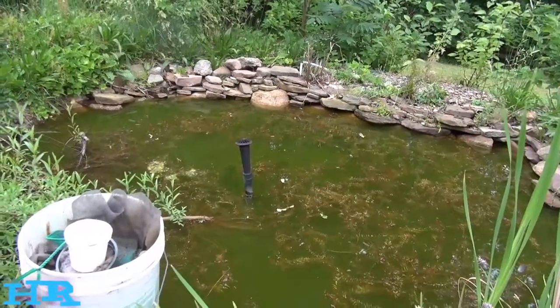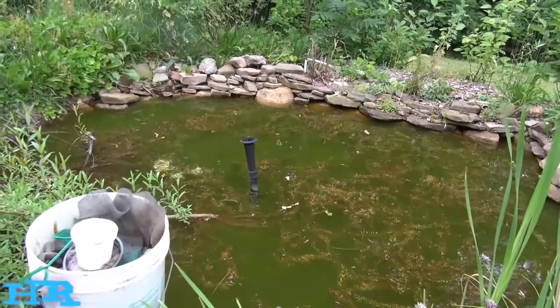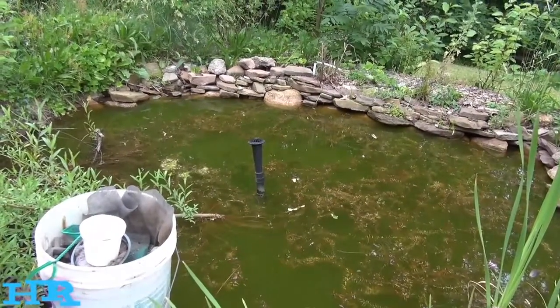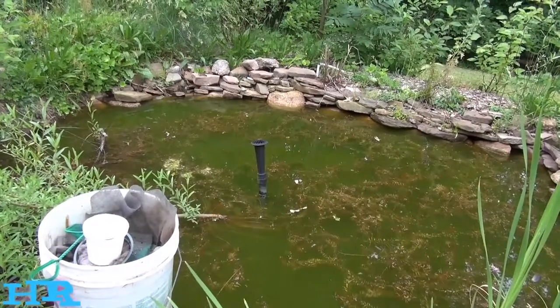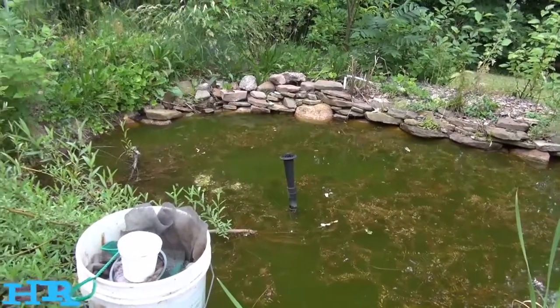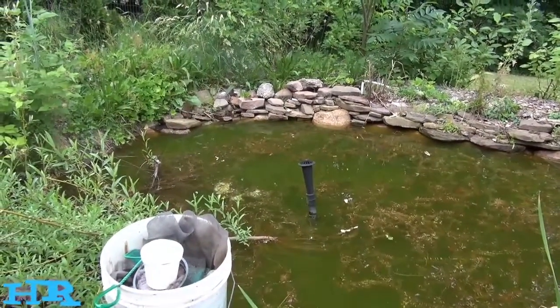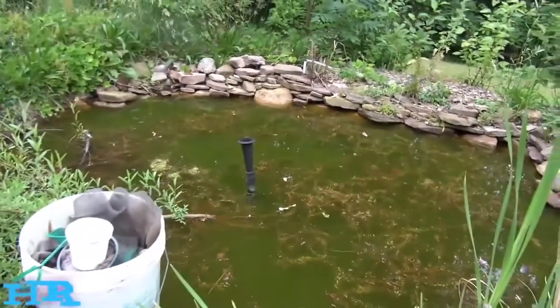And I don't know if I said this in my last video, but pollywogs are basically toad tadpoles. They're not frog tadpoles, they're toads. And these are the toad population. The pollywogs are your toads, and the tadpoles are your frogs. And there are quite a few tadpoles in here too.